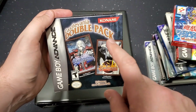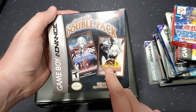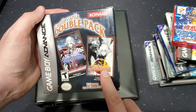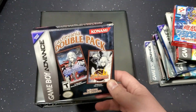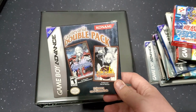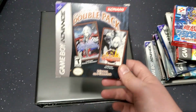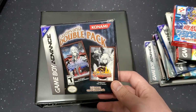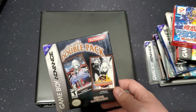And yeah, so the game that's missing from here is actually Castlevania Double Pack. Now, this Aria of Sorrow is my favorite Castlevania of all time. Harmony of Dissonance was fantastic, but Aria of Sorrow is my favorite of all time. And again, me being dumb, traded that in when I was young. I shouldn't say when I was young. I was 21. Yeah, I guess I was young.